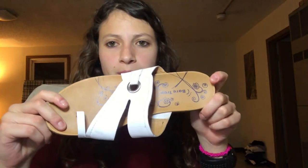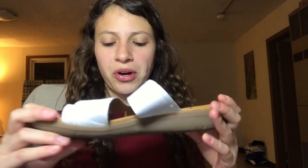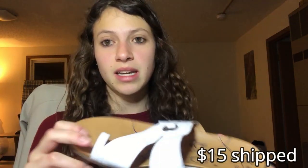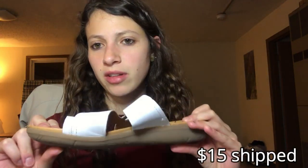Next we got these bear traps that are just kind of like knockoff Birks, size 9.5. So not really the time of year for these either.